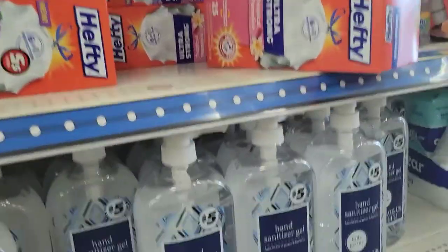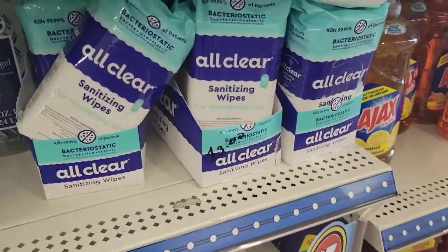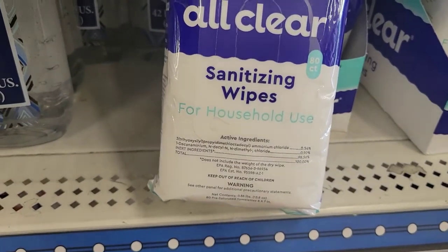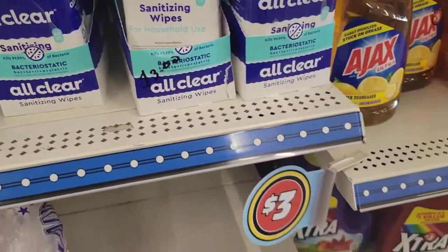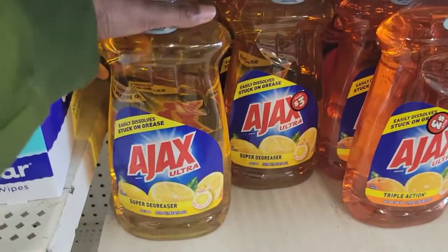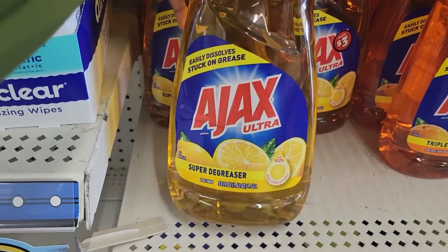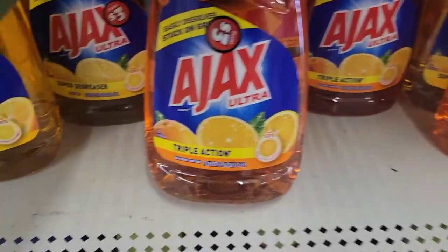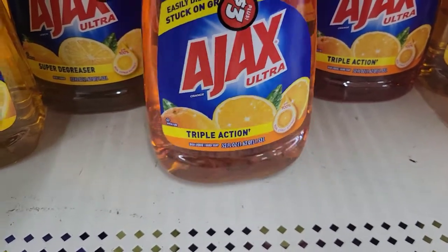So, trash bags, a big thing of hand sanitizer for $5. Some all clear sanitizing wipes for household use. So I have these. A large size of Ajax Ultra Super Degreaser in the citrus extract. They have it in this color, the orange. This is lemon.